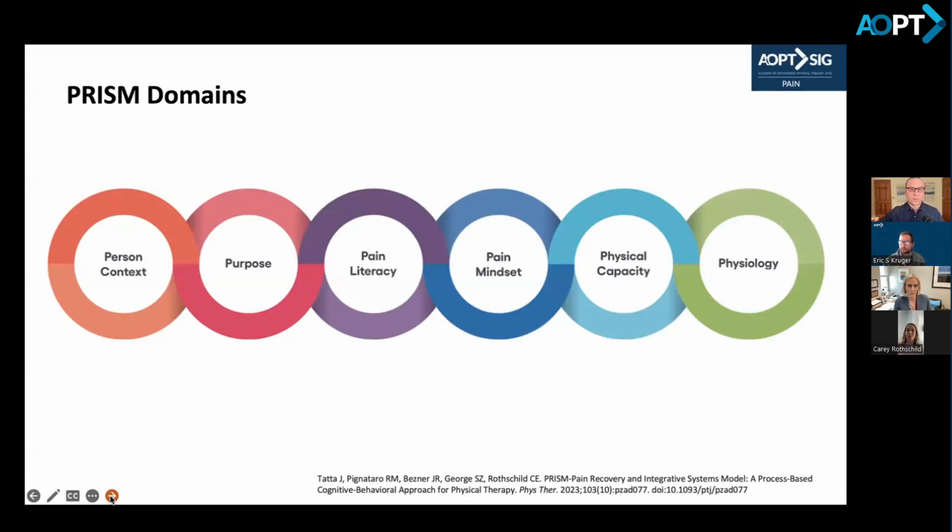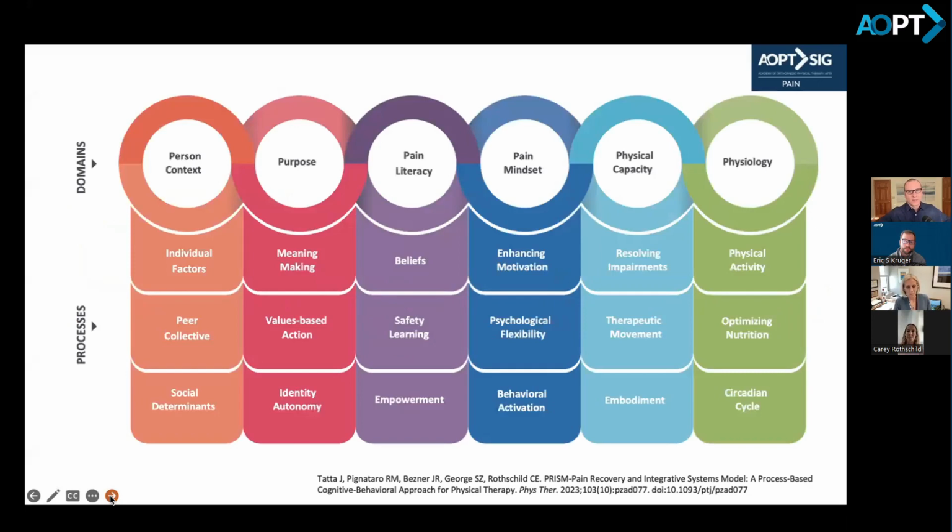Now, we needed the behavior change processes to support each domain. And we went back and forth about which are the most important processes that support each domain. And what we came up with were 3 key processes, which you can see here under each of those domains. And when you help people access those processes or train those processes, it leads to improvements in those domains. Just one thing to note, the domains oftentimes have overlaps. So things like pain literacy have overlaps with pain mindset. And many of the processes themselves, things like beliefs and psychological flexibility, or things like embodiment and physical activity, oftentimes overlap or reinforce one another.